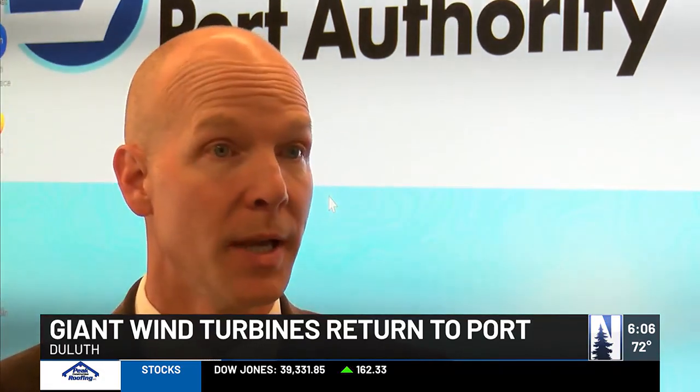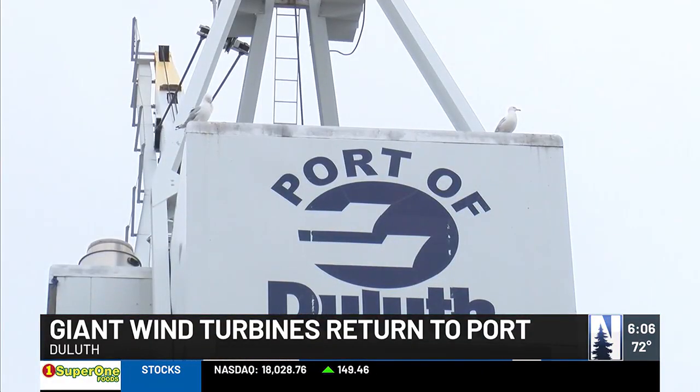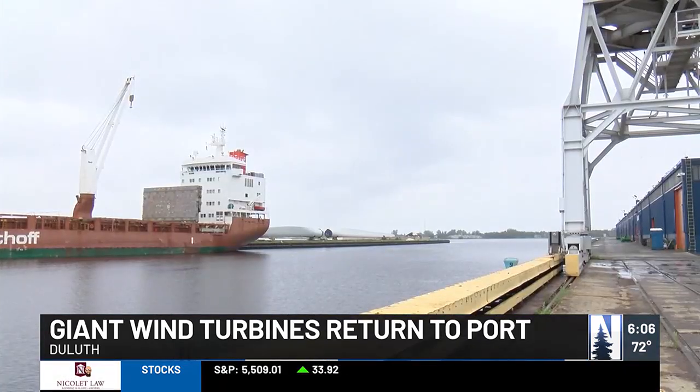The closer you can get them to their final destination on water, the more economically and environmentally efficient it is. So with Duluth being North America's furthest inland seaport, it allows all of those cargoes to be able to sail all the way through the Great Lakes St. Lawrence Seaway system, very close to their final destination.